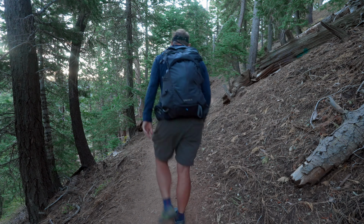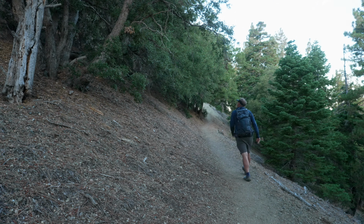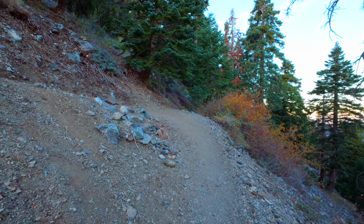And after a few minutes of climbing, we're going to get a bit of a breather, mellow out. It's not as steep as the very beginning for the whole hike here. But as we go up, I want you to take notice of the trees here. There's some oaks around here, but by the time we get to the top, it's going to look very, very different. It's going to look like a more barren alpine world.